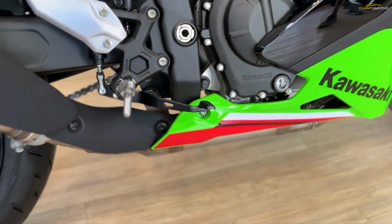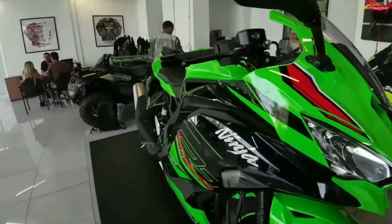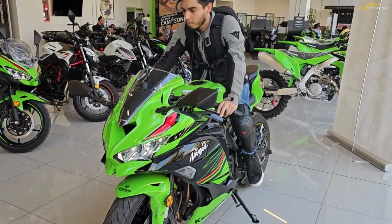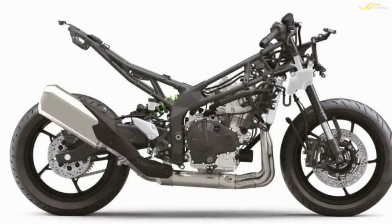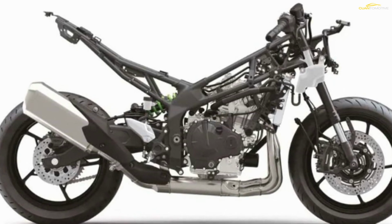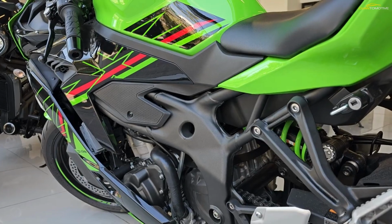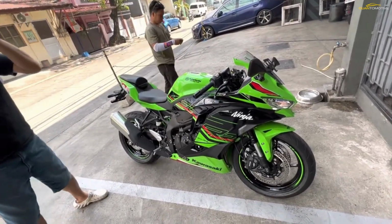Six forward ratios with a quickshifter and a slipper clutch are on hand to let you make the best use of all that fury, while Kawasaki's multi-mode traction control should keep the 160/60ZR17 Dunlop Sportmax GPR 300 rear tire from vaporizing. As far as other rider aids go, ABS comes standard and riders can choose between low and full power modes.